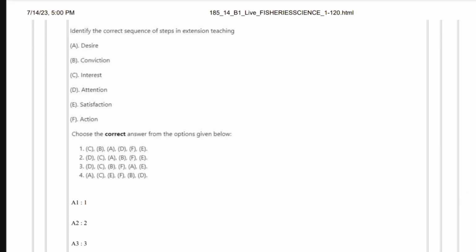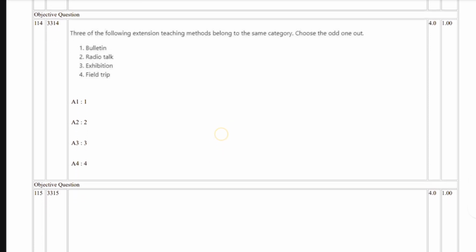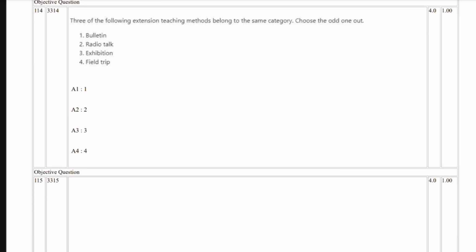Next question, identify the correct sequence of steps in extension teaching. So the correct answer is option number 2, DCABFE. Next question, three of the following extension teaching methods belong to the same category. Choose the odd one out. So the correct answer is option number 4, field trip.